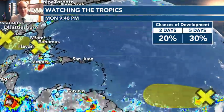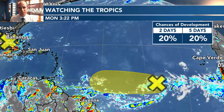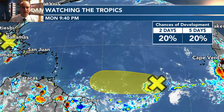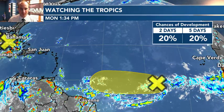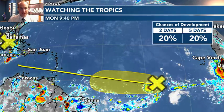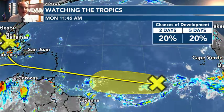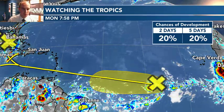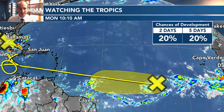Now, back out here, this next one becomes equally as interesting for a different reason, a 20% chance of development through the next 2 to 5 days. With this one, we've got kind of two options here. We've got one model which takes it, kind of meanders it into the Caribbean, and then the options kind of fork. We've got one that takes it kind of into Latin America, and another one that kind of curlicues it back off to the north. Now, there's only one or two that do this. There are 2 or 3 that do this.